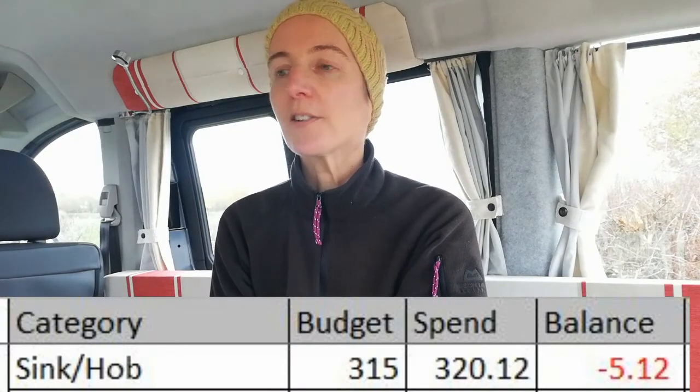The sink and hob, costed it at £315, spent £320. I costed it based on buying a kit, but when I wanted to buy, nobody had the kit in stock, so I had to buy all of the items individually. So that's not just the sink and hob in that category. It's the water and waste container, it's the pipe running between those, it's the water pump, all the connectors, all the clips, the copper gas pipe, the flexible gas hose. All of that went into that category, so not bad that we were only £5 over budget.